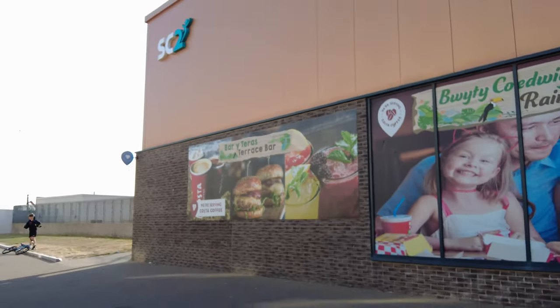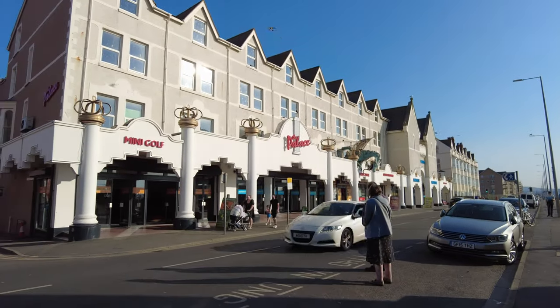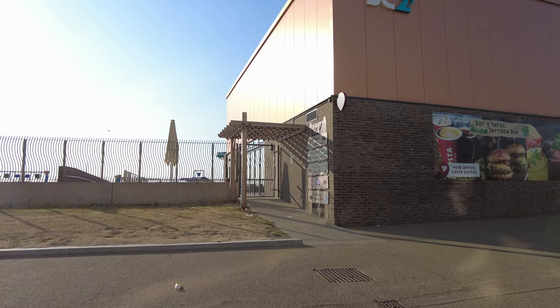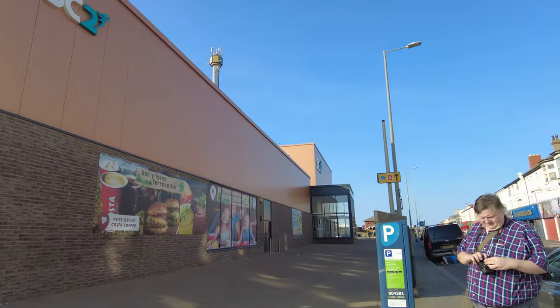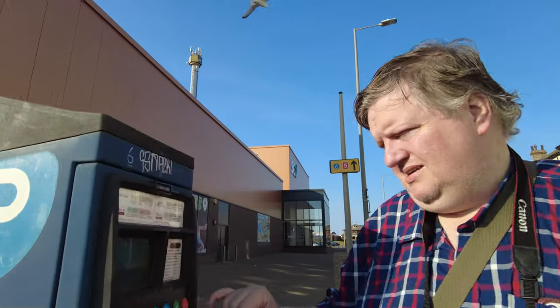Right, we're just going back in here now. We are going to go down to the harbour. We'll just stop in for a quick toilet break. Right, we've had our toilet break.